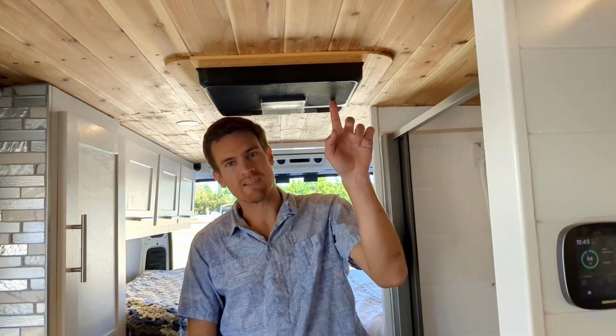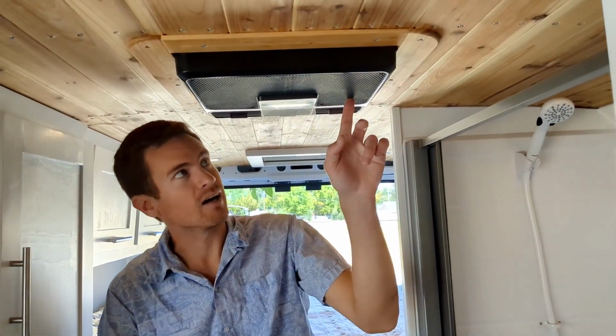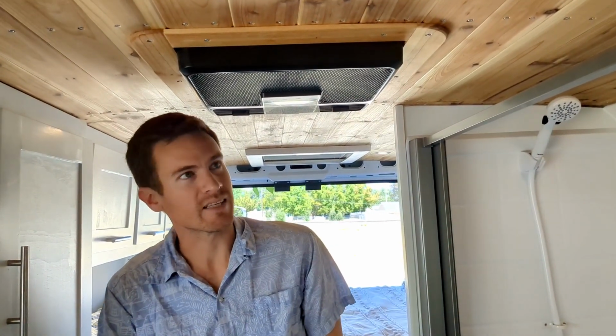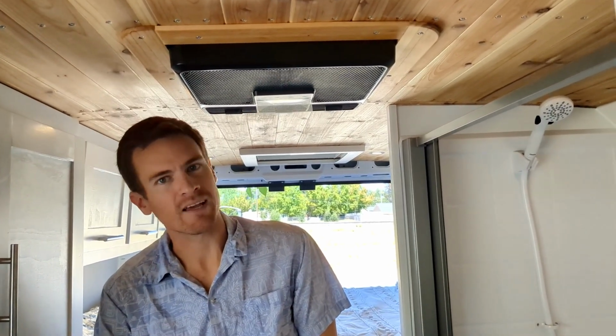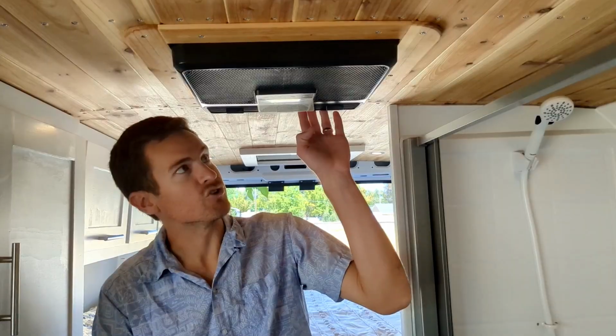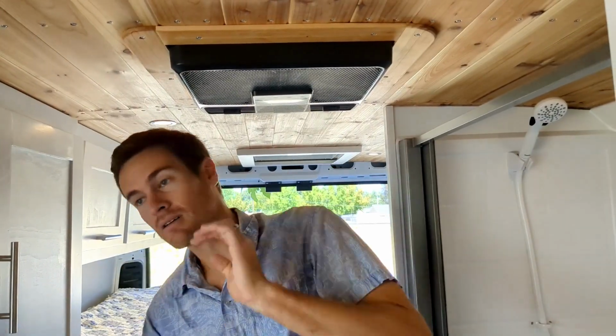In the middle of the van, we have a Dometic RTX 2000 12 volt air conditioner. This is the top of the line 12 volt air conditioner out there on the market. You can run off the batteries in your van and run all night long. Super quiet, super efficient, awesome air conditioner.